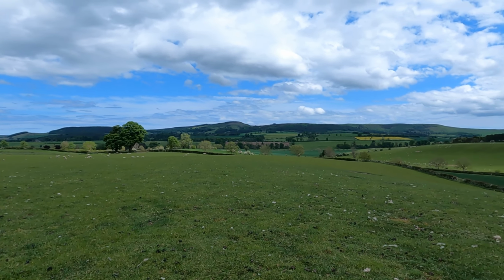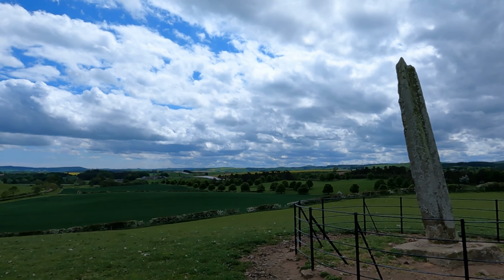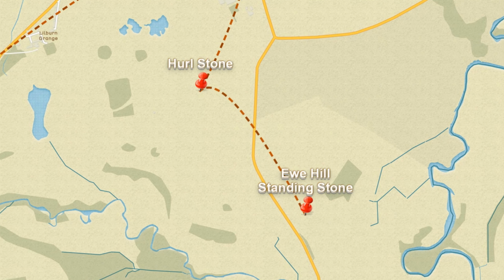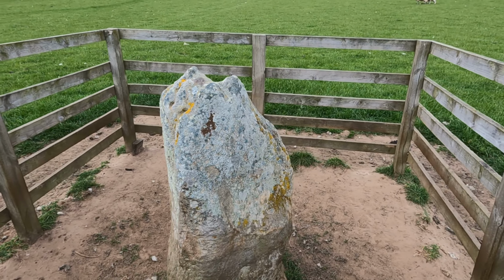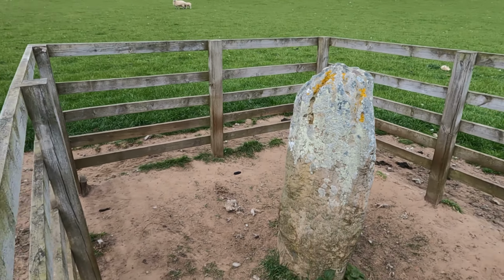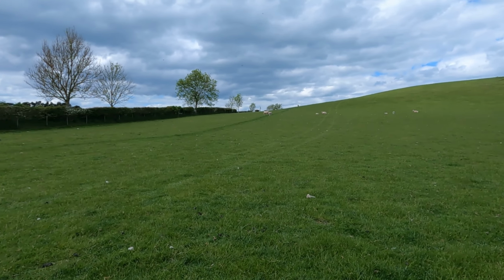I head back across the field to the gate. And then there's another standing stone just the other side of that hill, which is much older. Obviously this one here is 11th, 12th century, the one behind there is prehistoric. Okay, this is the Yew Hill standing stone, which is supposed to be Neolithic in age. And it sits adjacent to where the Devil's Causeway used to be.